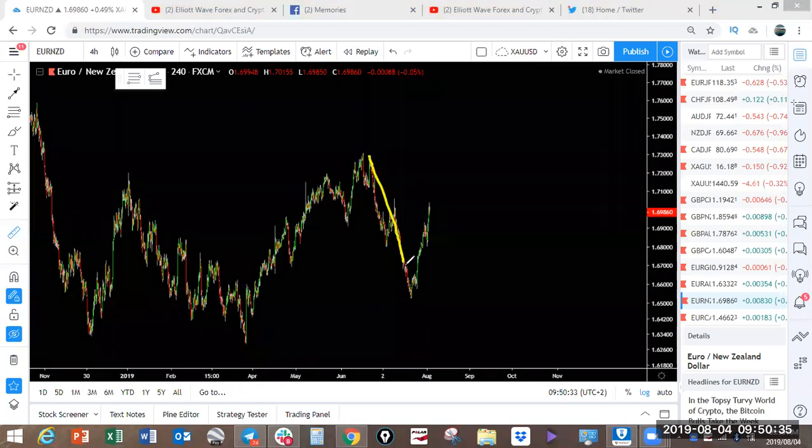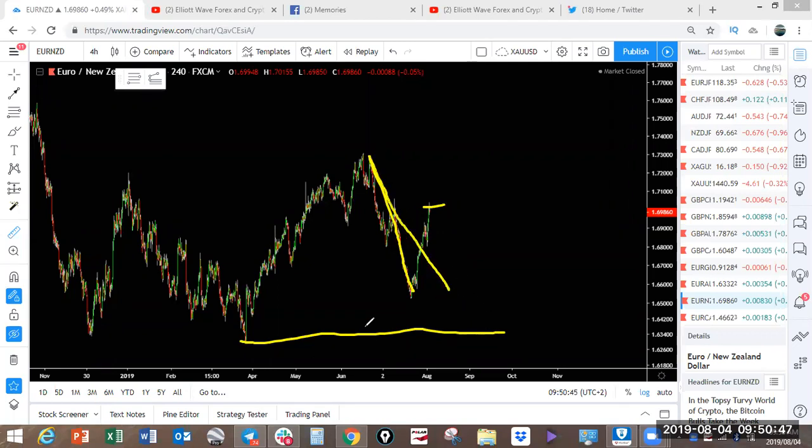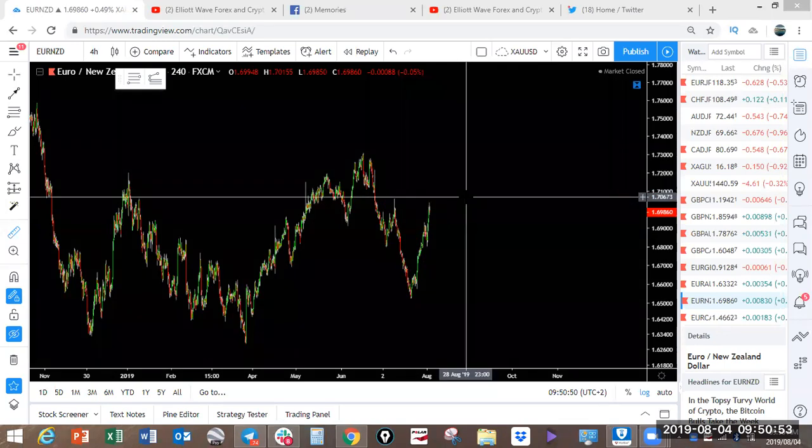We only got this one here, 700 pips. All 50% of those gains have been retraced. I wanted this to have a minimum target on this one, so this has now been invalidated. Actually, we can close this trade and wait for how it's going to play out. All right, so that is Euro New Zealand.